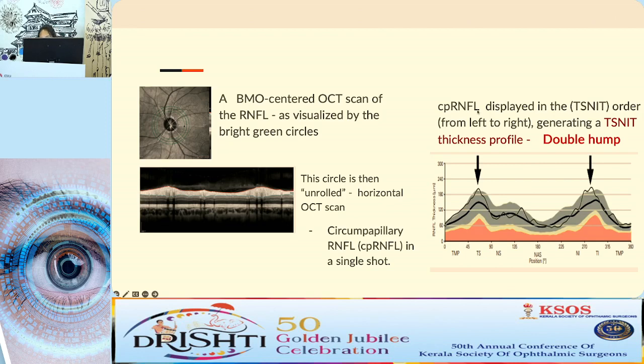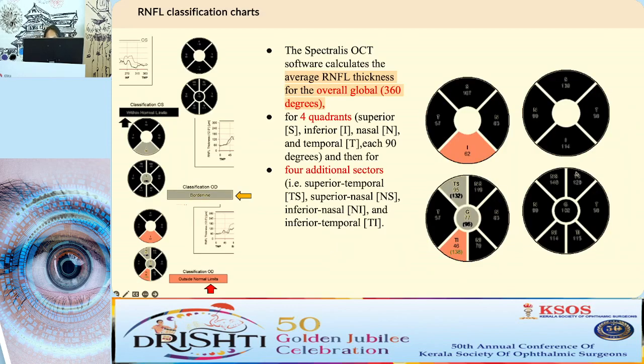shot. And this circumpapillary RNFL is displayed in a TSNIT order, generating the TSNIT thickness profile, which has a double hump pattern because the superior and inferior RNFL are the thickest. So RNFL classification charts in the Spectralis give the average RNFL thickness for the global 360 degrees, for the 4 quadrants as well as additional 4 sectors, and the measurements are displayed in a color-coded manner, with green being within normal limits, yellow borderline, and red being outside normal limits.